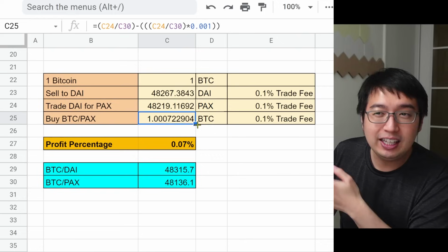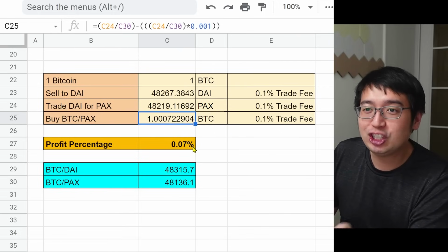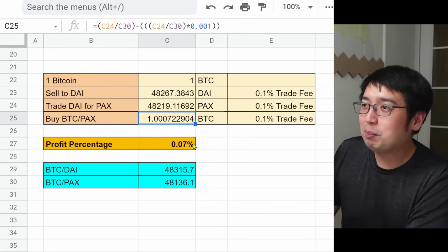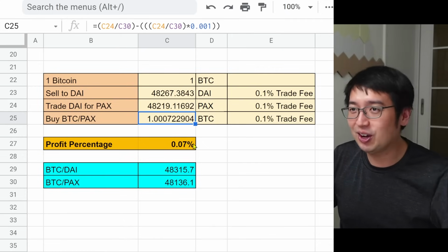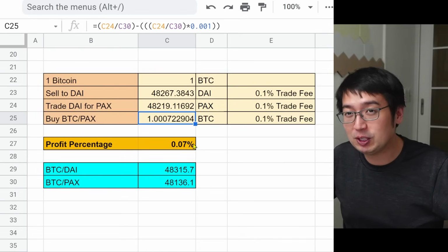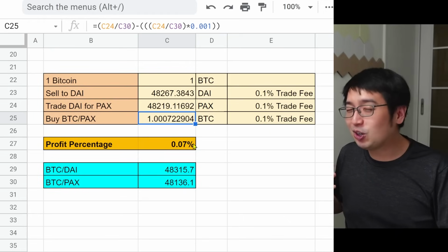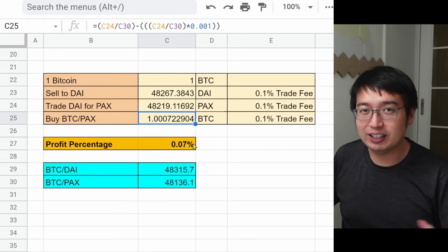and we end up with a little bit more Bitcoin than we started with, and the profit percentage there is 0.07% for probably 5 minutes of work if you're comfortable working with all these types of trades. Now, that difference is not enough for me to actually do this kind of arbitrage, but that's how it works between different trading pairs. But there are a lot more opportunities with different exchanges and different news events, because news is what moves the market.